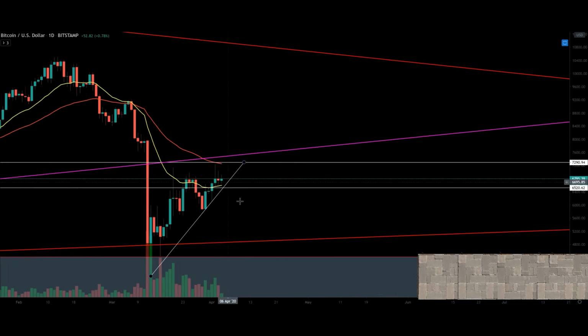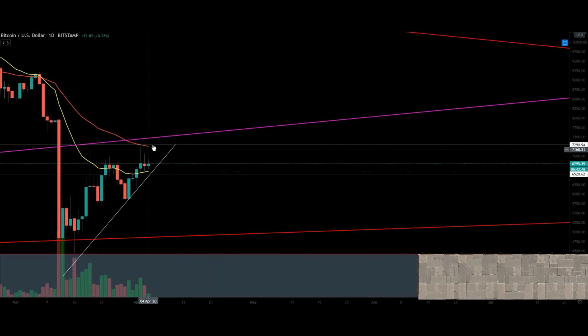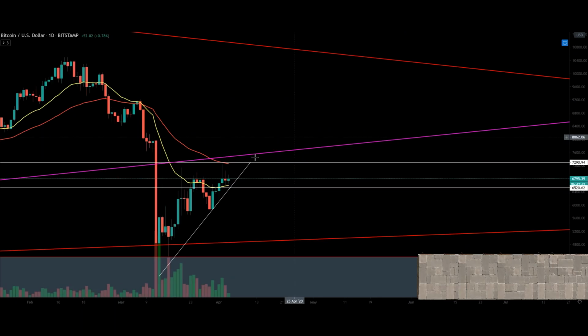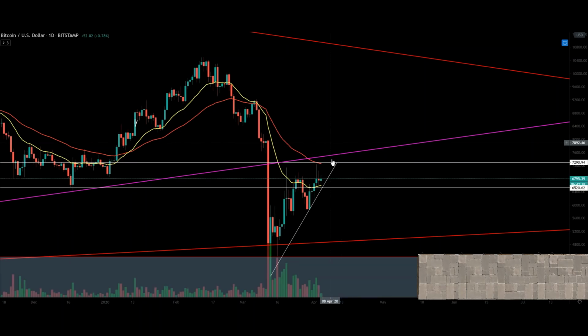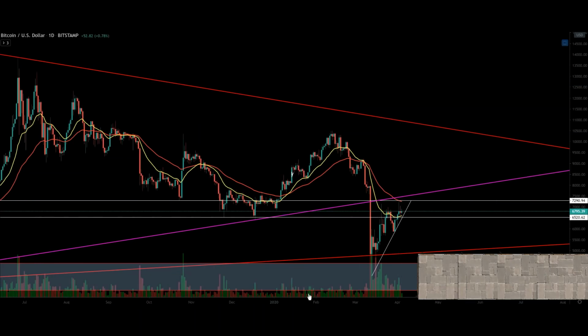Of course, as I keep stating, once we break this level at 7,300, if we can get a daily close above that, which will coincide with this 50 exponential moving average, that will see us above the exponential moving average ribbon on the daily and past this critical resistance, and that's going to be for me the trigger that sees us break this long-term resistance line and get back into this previous trading range, and I'll be really excited to see if that happens, and you guys will be the first to know if it does.